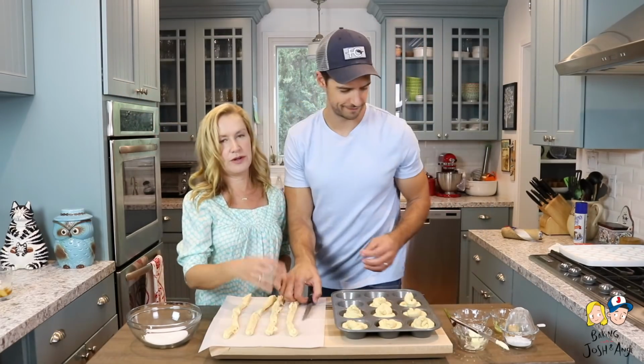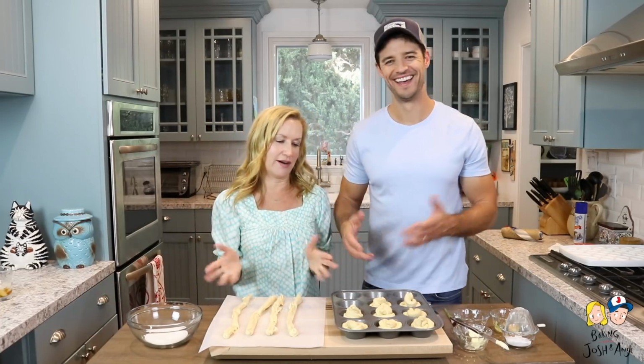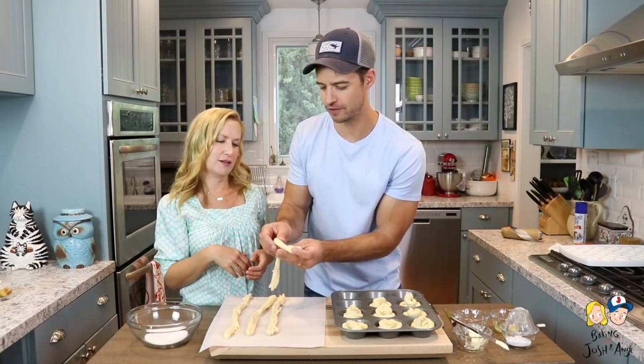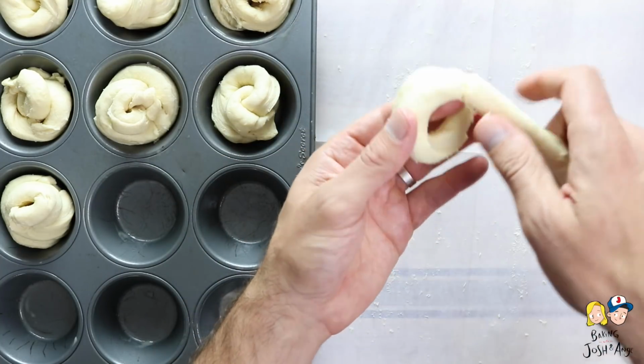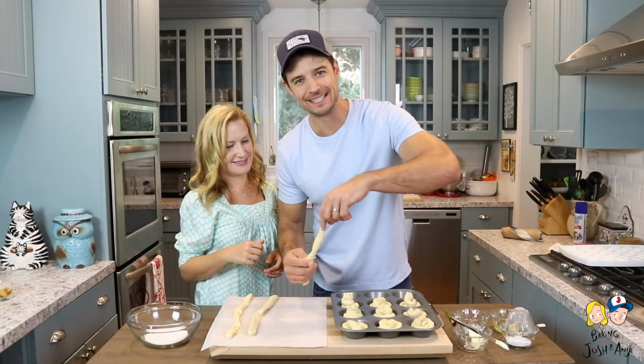Yay! What if you're like me and you struggle with making your knot in the bottom part and it looks a little bit like that? You can also just do a curly Q. Like a little swirly? A little swirly thing, and that actually works pretty good too. But the knot is so much more fun.